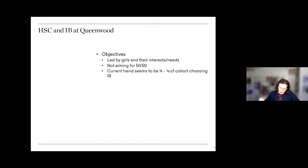All right, now, we are led by the girls and their interests and needs. We are not aiming for some 50-50 split, nor are we aiming to have a predominance of IB. The current trend seems to be that somewhere between a quarter and a third of girls tend to choose the IB, with the remainder doing HSC. We are very happy with the numbers being around that. We don't have any particular goal that it should be in any given year. And it does fluctuate. Sometimes we might get as high as a third, and then sometimes it'll drop right back. But it seems to be reasonably predictably between a quarter and a third of the cohort choosing the IB.